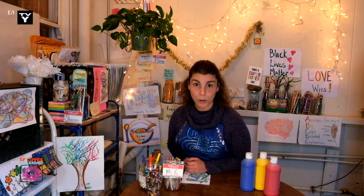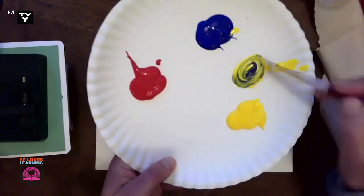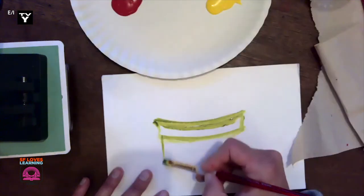I'm going to explore this. I'm going to gather paintbrushes and water and paper towels. I'm going to use the primary colors of red, yellow, and blue. And I am going to paint Flo. I am going to see how combining these different parts will create something new.